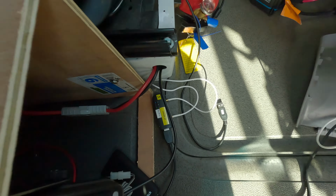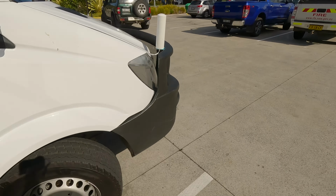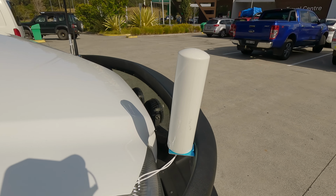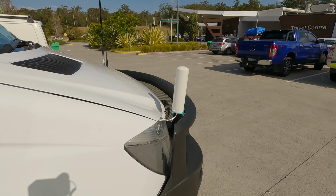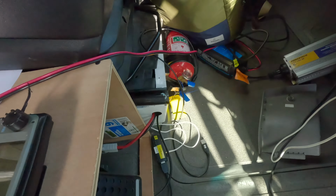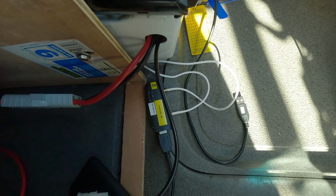And I've got this antenna, I'll show you, just on here. So that's the MIMO antenna, and that up and down the coast is giving me really good reception and transmission. So yeah, without that the signal is pretty poor.